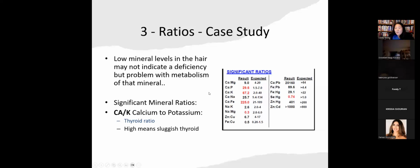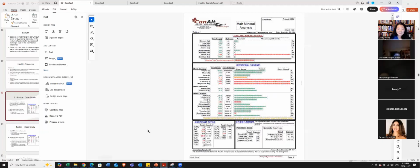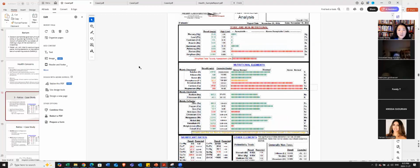So I'm going to go to the section that I said earlier was very important as part of the test. Let me just show you a couple of examples of a test. Can everybody see my screen here? Okay, this is probably really small.